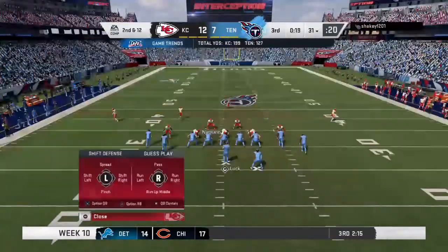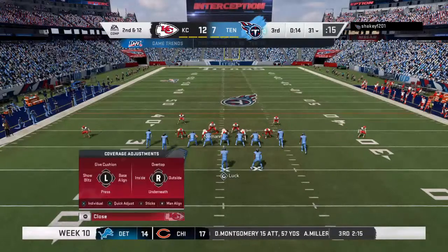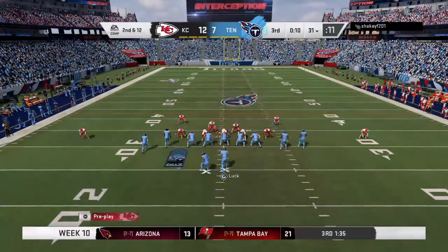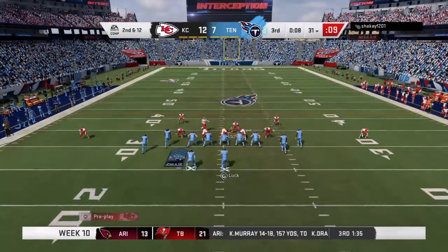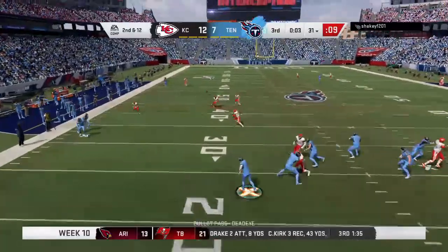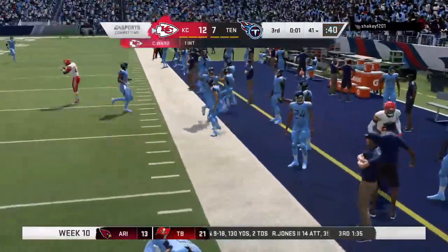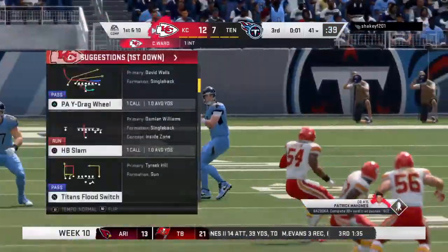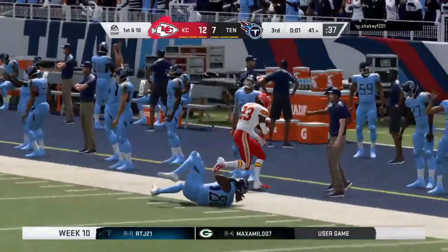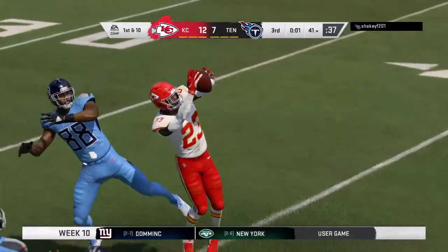First play of the drive goes the wrong way. Here's 2nd and 12. Out of the gun, Luck. Looking deep downfield. Trying here for Bryant, and it's intercepted. Picked off around the 41. At their own 41-yard line.